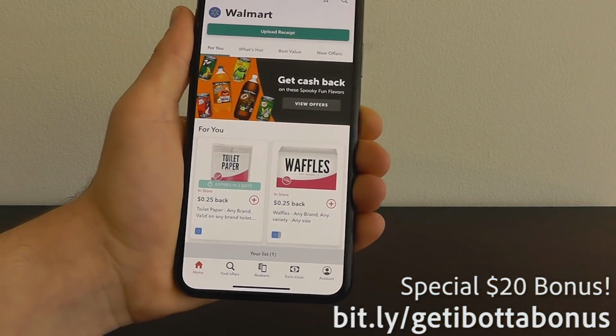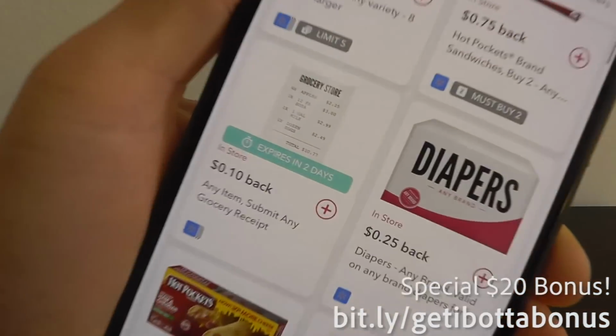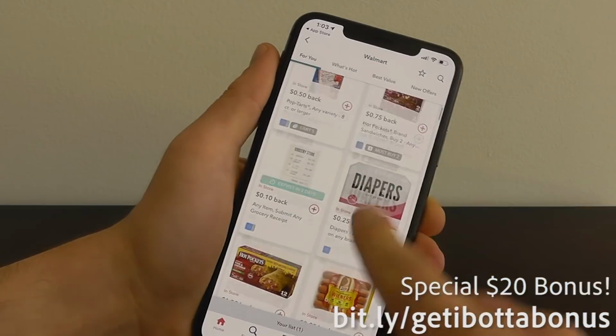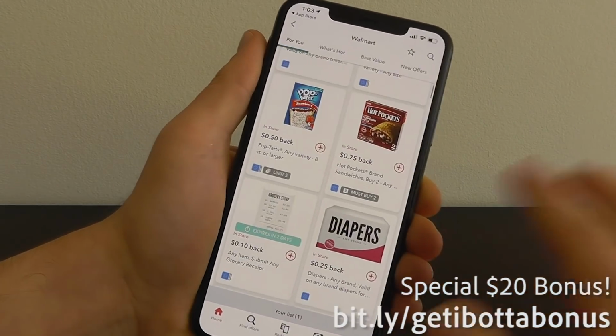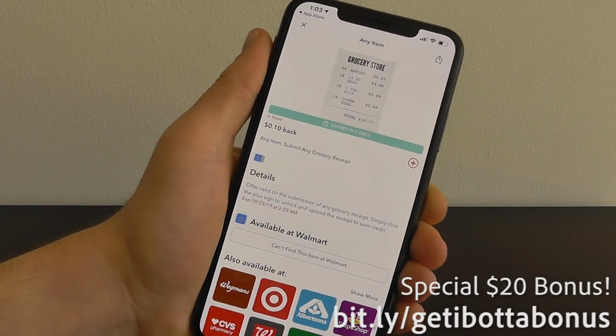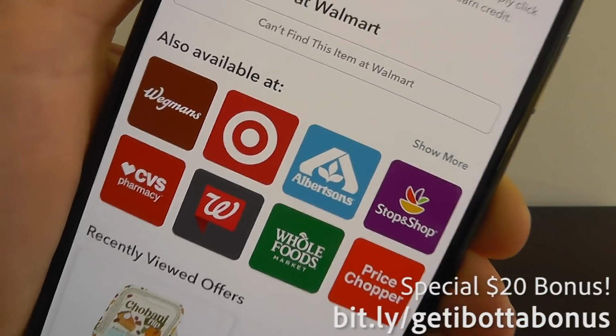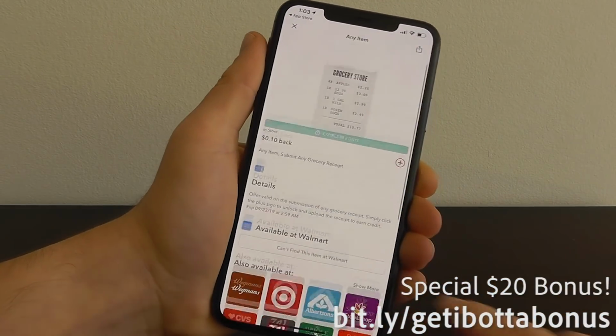But here is a great secret. You can go ahead and use that any item grocery store receipt, or the any item toilet paper, whatever you happen to be buying. You can use this any item grocery receipt, scan the receipt for the cash back. You can see this is available not just at Walmart, but Wegmans, Target, a wide variety, Stop and Shop, CVS, right?